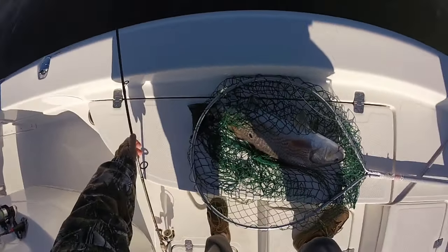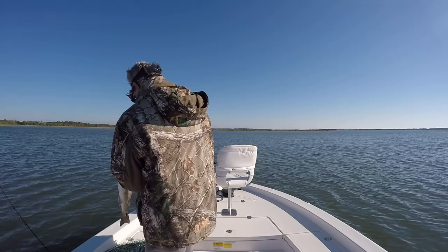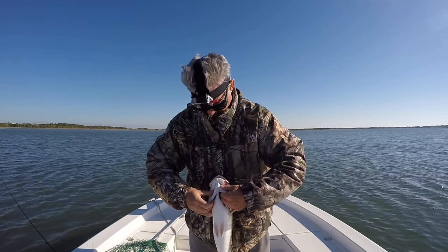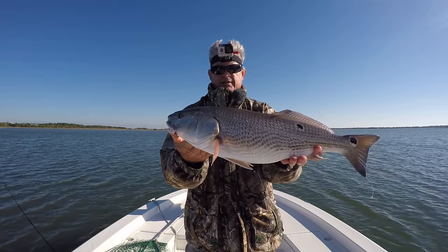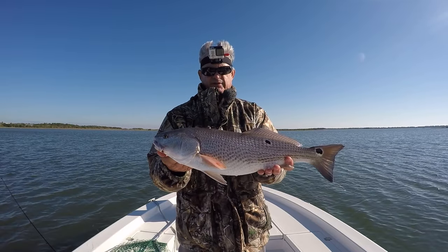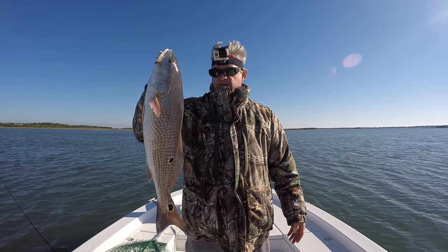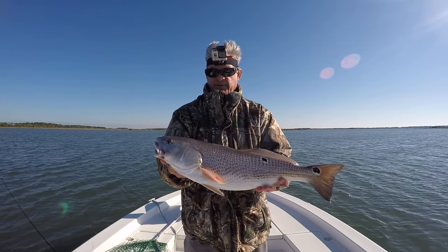Nice redfish. There he is, guys. Nice redfish right there. Yeah. I'm sure that was going to be in the slot. But he gave me a real good fight, though. There he is right there, guys. That is a nice one. I think I'm gonna go ahead and keep this one for dinner for tonight. But yeah, pretty darn nice redfish.